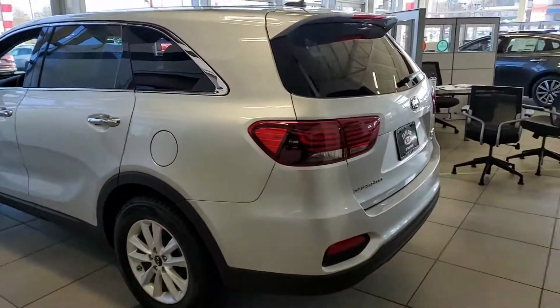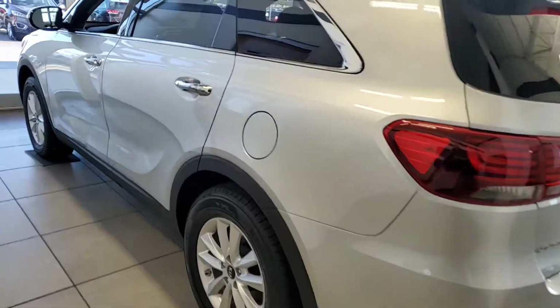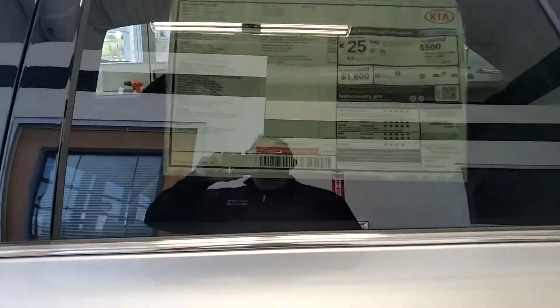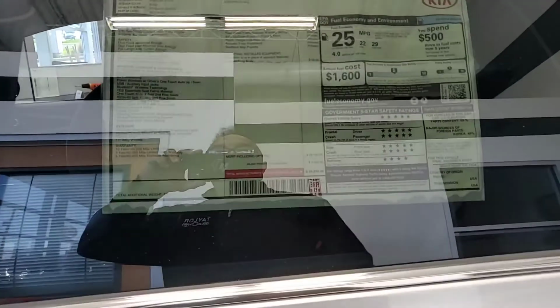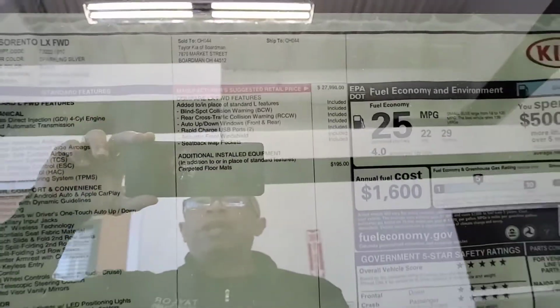Now, this is the first time that I've done this, so we're going to have some fun with this one here, okay? Now, as you can see, this particular vehicle is $29,230. It has a few options, as you can see, with blind spot collision, which is kind of hard to see, but I'll show it to you and I'll explain it to you.